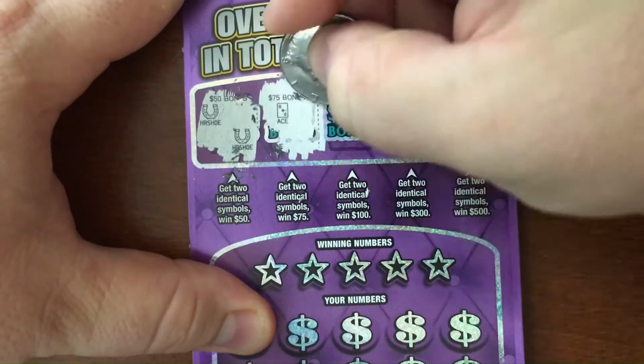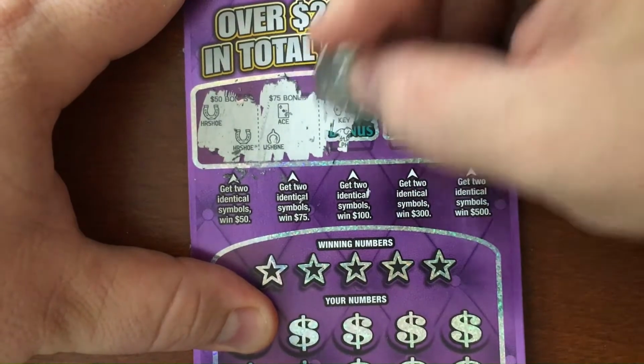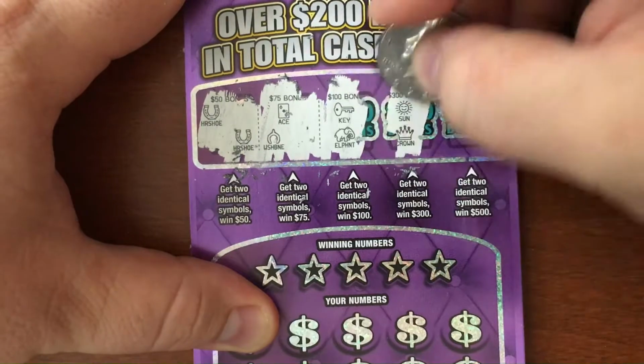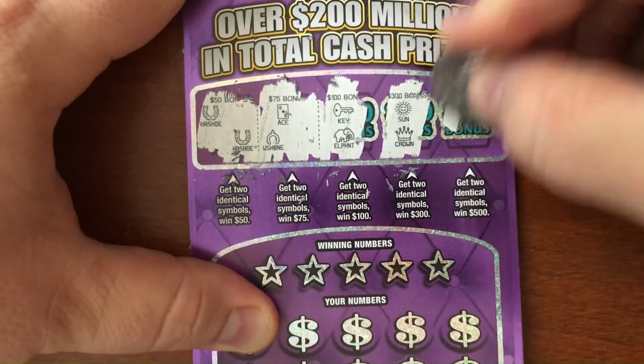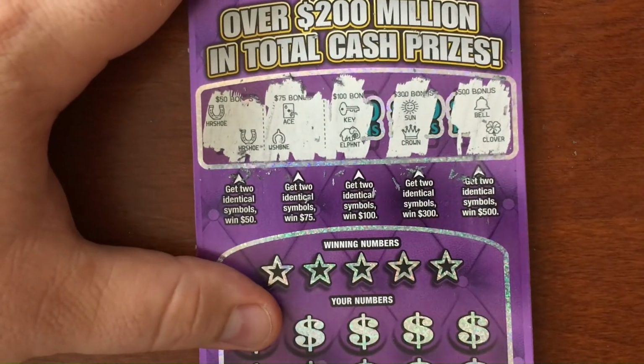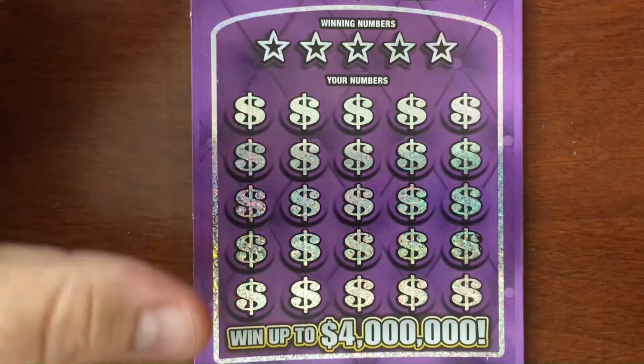This ticket's gonna be a big winner. Ace, wishbone, key, elephant, sun, crown, bell, clover. All right, so we got a 50 off the rip. Moving down here, winning numbers.